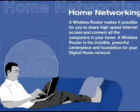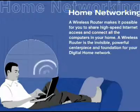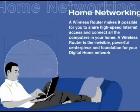Yeah, so if you have multiple computers in your home and if you have internet, what you want to do is create what's called a local area network or a home network. There's multiple ways to do that, and that's what we're going to go over here today. The most affordable and easiest way, I guess, would be with a switch.